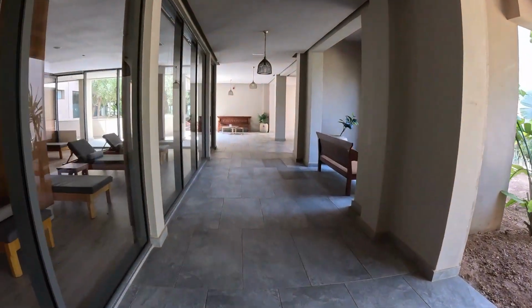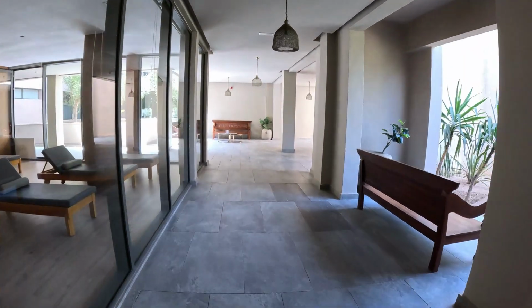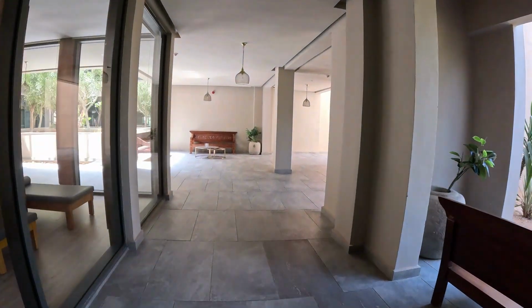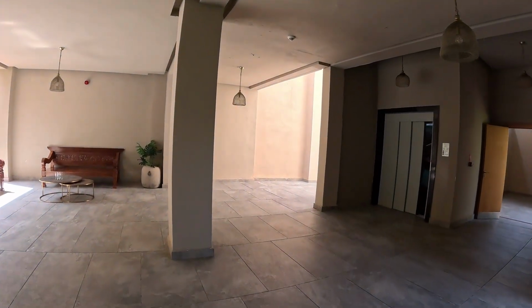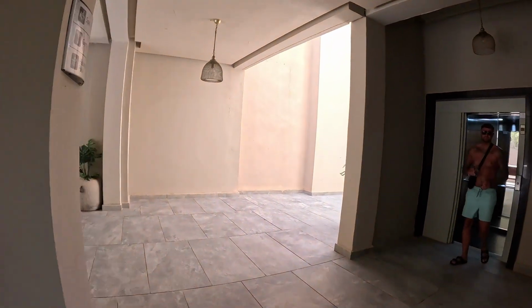So, before we even start walking around the pools, I'll show you the indoor swimming pool and the gym, then we'll have a walk around the pools. But it just shows you how big this bloody place is.